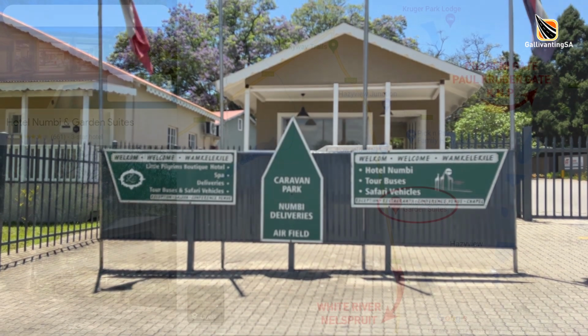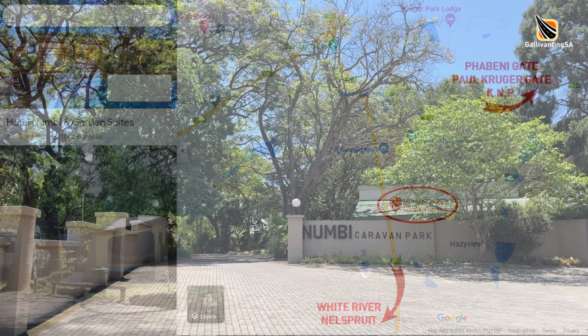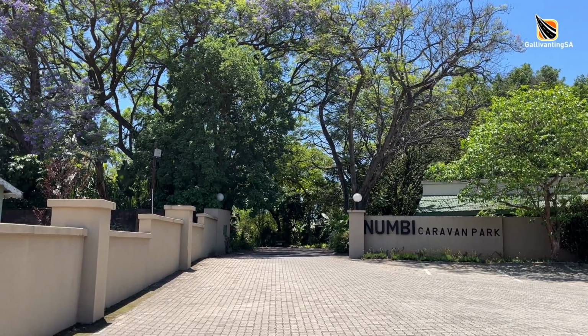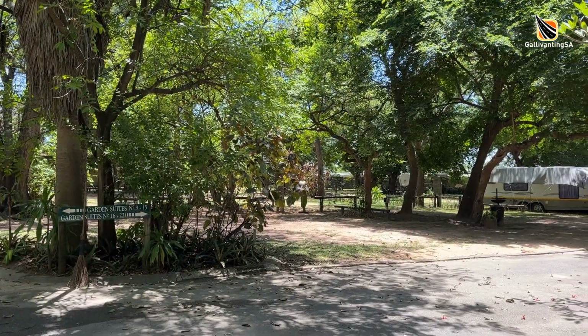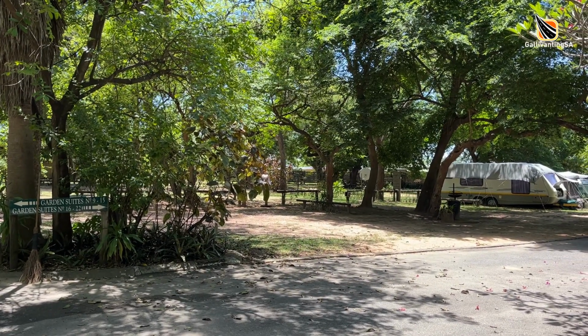It's situated on the R40 on the outskirts of central Hazyview in Mpumalanga and on the doorstep of the Kruger National Park. We've driven past many times, but I was unprepared for what lies behind their gates. It's tar all the way to the entrance, with the internal roads being paved and one circular route in the caravan park that is hard-packed gravel.